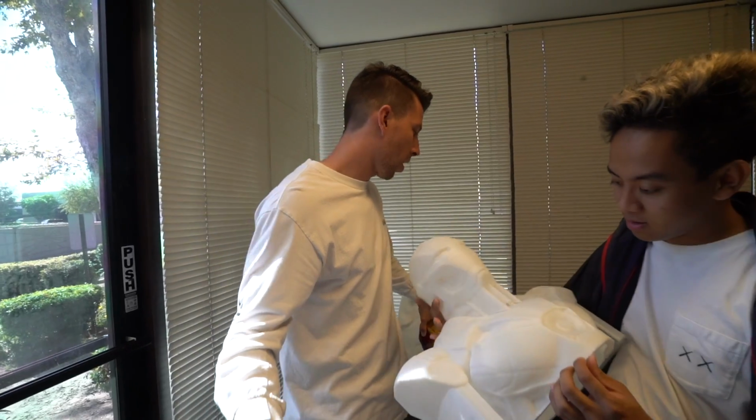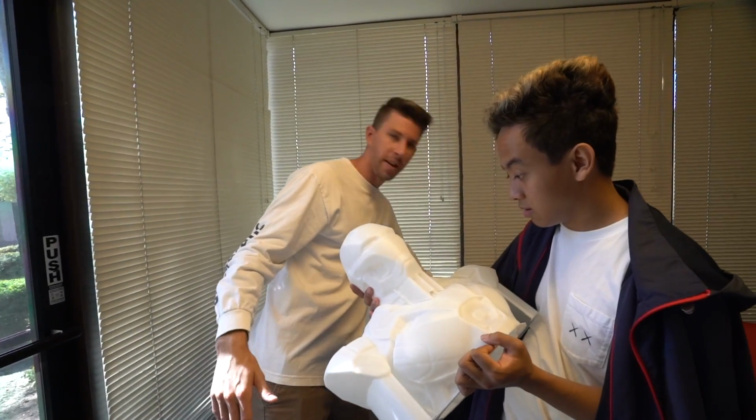Dylan behind camera, how many pieces is there? 14 or 16? Maybe like 14 or 16. 16 pieces. So we're already like 35% there, 40% there. My math's not that good, but crazy, crazy timeline. And this would not be possible without that 3D printer.